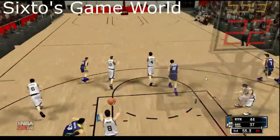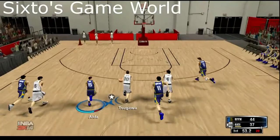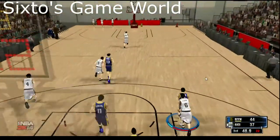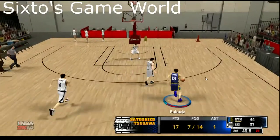Deflects the pass. And here we go. That's blocked. And it seems like nothing is falling for him this quarter. He's really out of his rhythm.